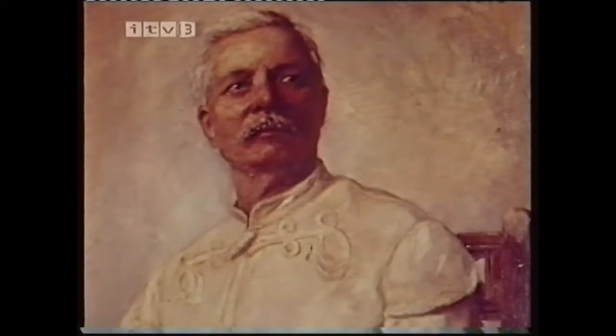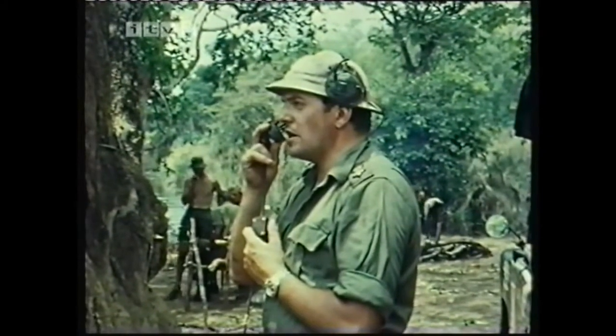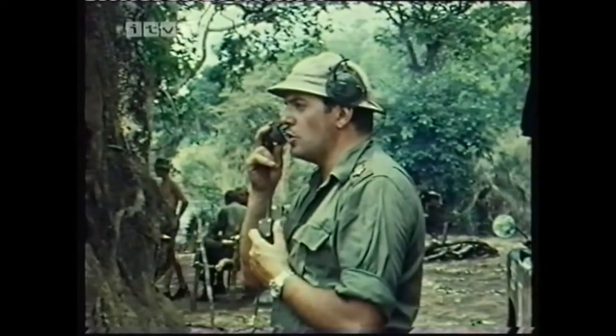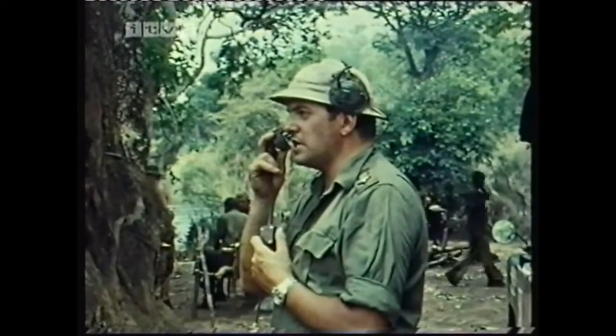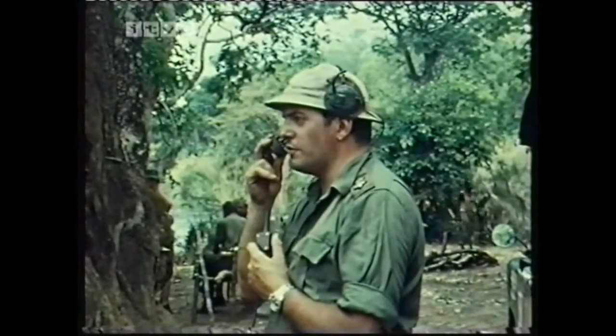The man who first saw and navigated the river 100 years ago: American journalist, geographer and explorer Henry Morton Stanley, leader of the 1874 expedition. The leader of the present expedition, a Royal Engineer Major, John Blashford Snell.